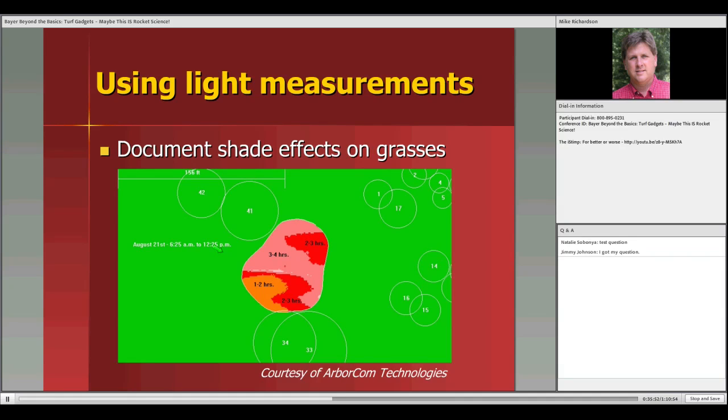They can give you these detailed shade maps that will show you how much sunlight you're getting at various places on a particular green. Again, Arbor Common is a great technology. We've supported them and worked with them over the years, but it's not cheap, and so it's certainly not something that everybody can afford to do on a lot of different golf holes at their facility.